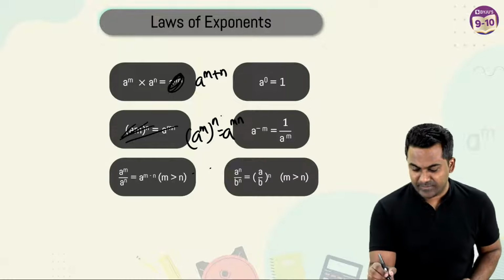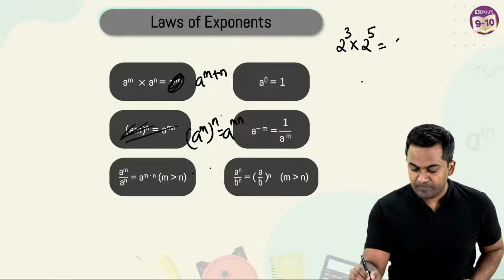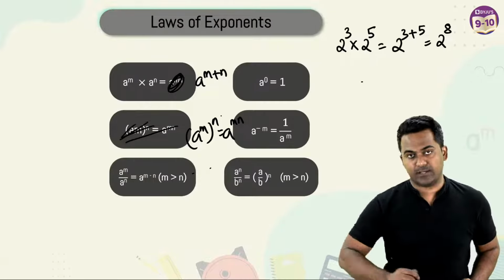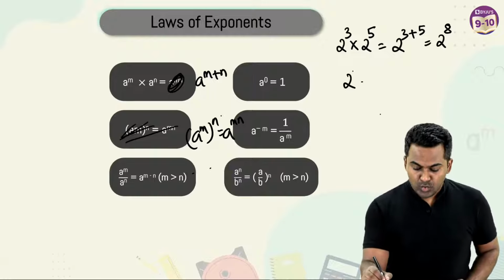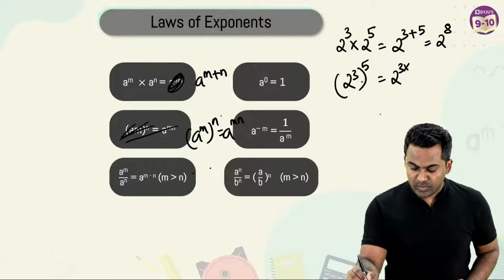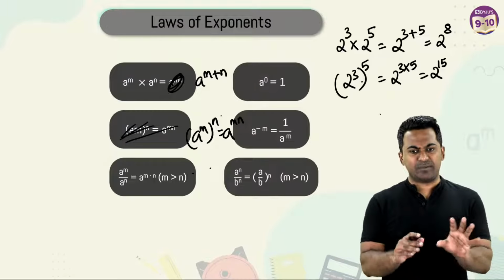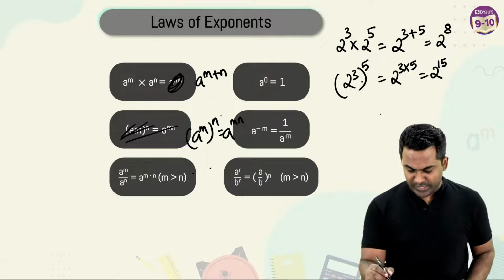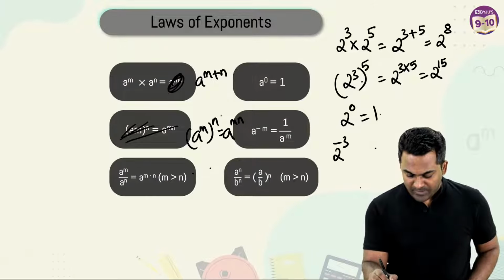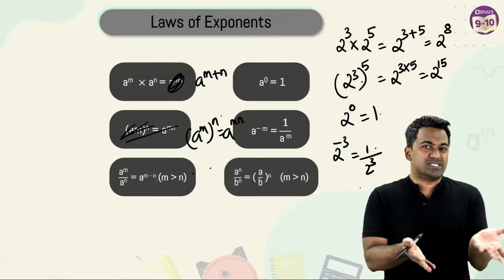Let's take some examples now. 2 to the power 3 multiplied with 2 to the power 5 is going to be 2 to the power 3 plus 5, giving you 2 power 8, right? 2 to the power 3 completely raised to the power 5 is going to be 2 to the power 3 times 5, giving you 2 power 15. There is a perfect logical explanation for this as well. 2 to the power 0 is going to be 1. 2 to the power minus 3 is 1 by 2 to the power 3. I'm just applying the rules.